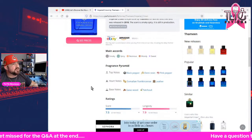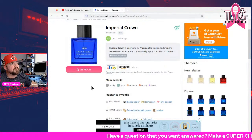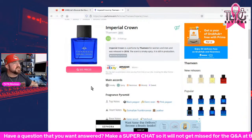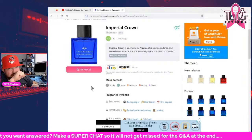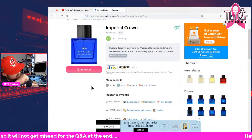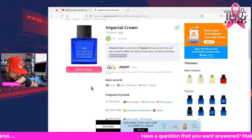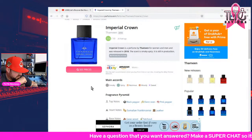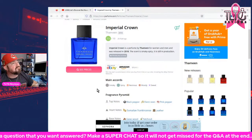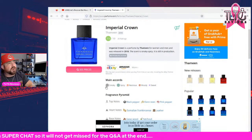Yeah, this one's real good. This is my favorite. Imperial Crown. This is one I would want to get a bottle of. This one's really good if you like spice. This is my jam. This is my kind of stuff. I think it's great. It's outstanding, actually. 9 out of 10 for Imperial Crown.